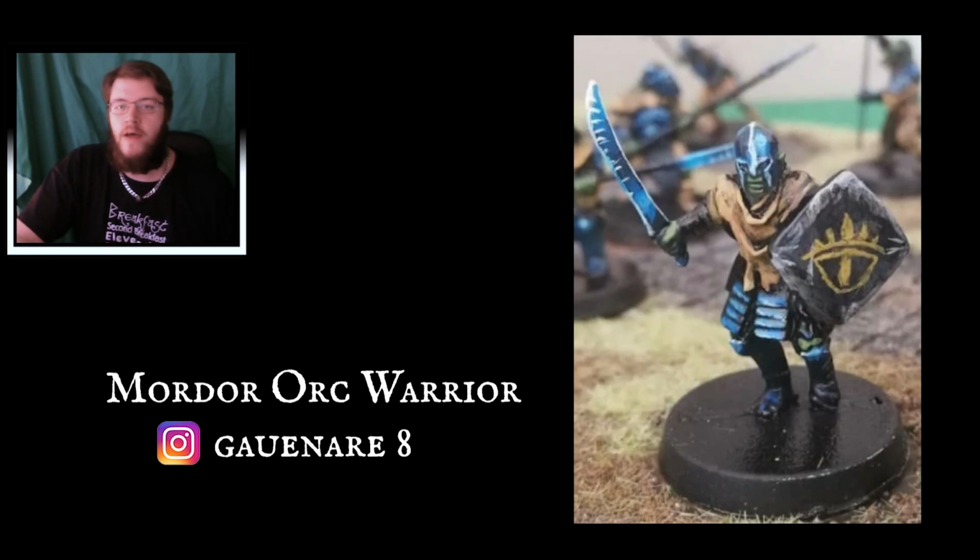And finally we have a model from another name I'm probably going to butcher, Gunnar 8, he says, without any kind of assurance that I've got that right. We have a Mordor Orc here who has been painted brilliantly. I love it. I love the look of the armour in particular, really captures your eye. You've got that slight shine to it. Now, although it does look a little bit too clean for it to be Mordor, the fact that you've got the edge highlights a little bit jagged and a little bit off-centre really help personify the fact that it's sharp, it's jagged, it's Mordor Orc armour as it should be. You've done really well there.